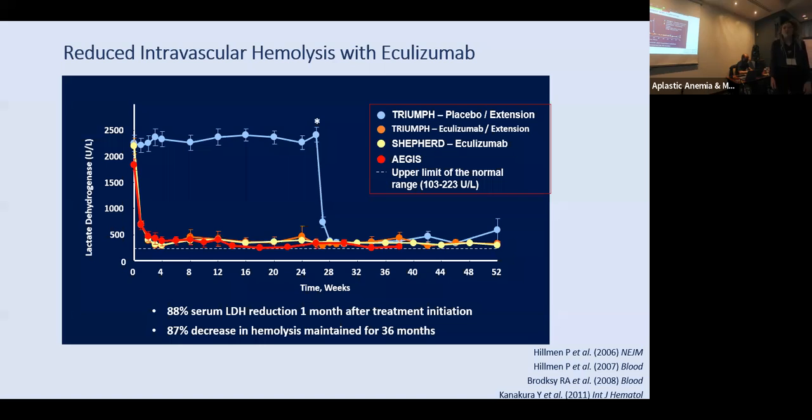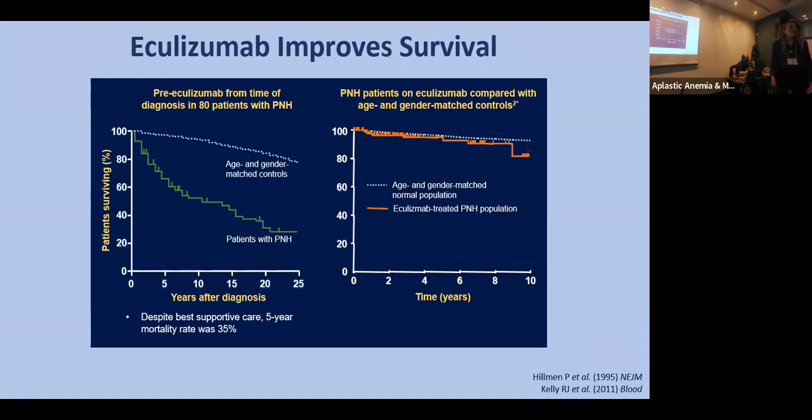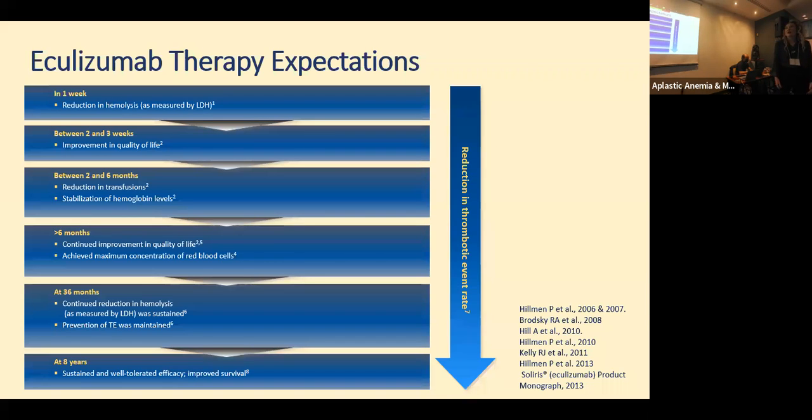These are the results of the phase 3 trials. That's LDH, our marker of rapid cell turnover, and you can see it absolutely drops after starting treatment. There was an 88% reduction in LDH 1 month after starting treatment, and about an 87% decrease in hemolysis, which was maintained for the 36 months, which was the length of the trials. Most importantly, it improved survival. On the left, you see the two different curves. Patients with PNH obviously had inferior survival outcomes, and then patients were started on Soliris, and you see those curves come together. That was so amazing. This is really game-changing for PNH and a number of other complement conditions.